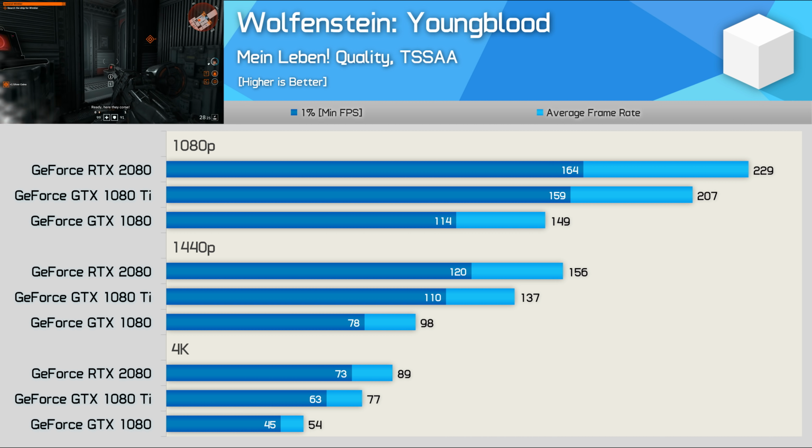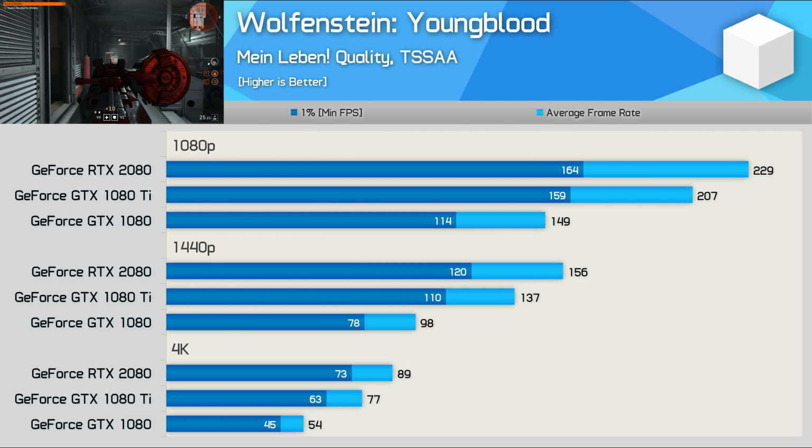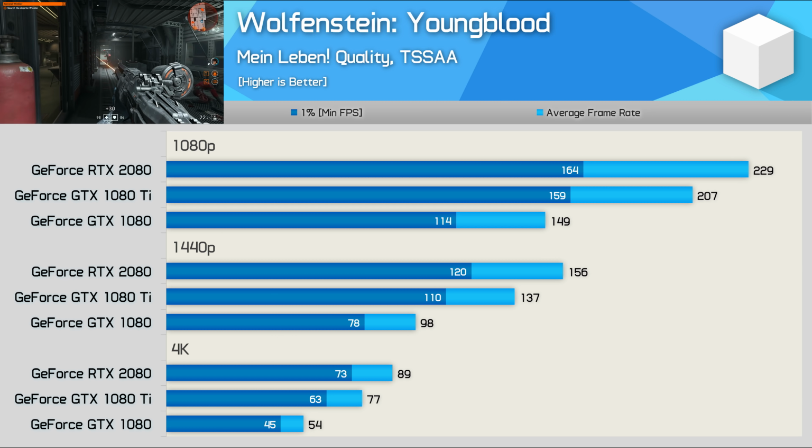Wolfenstein Youngblood shows similar performance gains to Doom for Turing over Pascal, but here we're not seeing the same extreme memory requirements at 4K. As a result, the RTX 2080 was 16% faster than the 1080 Ti and 65% faster than the 1080 at 4K.